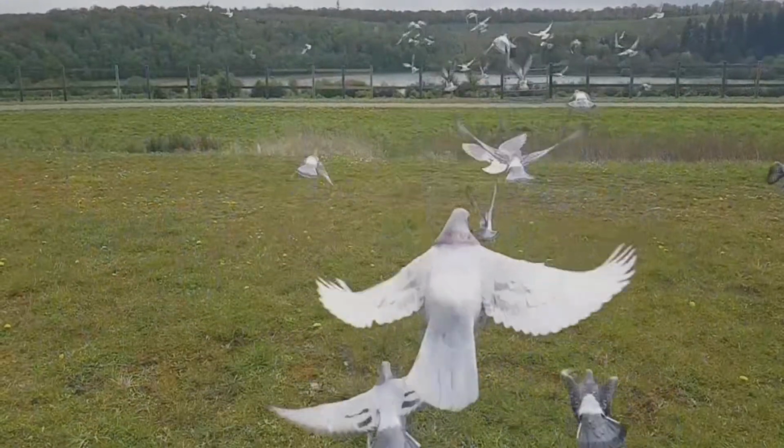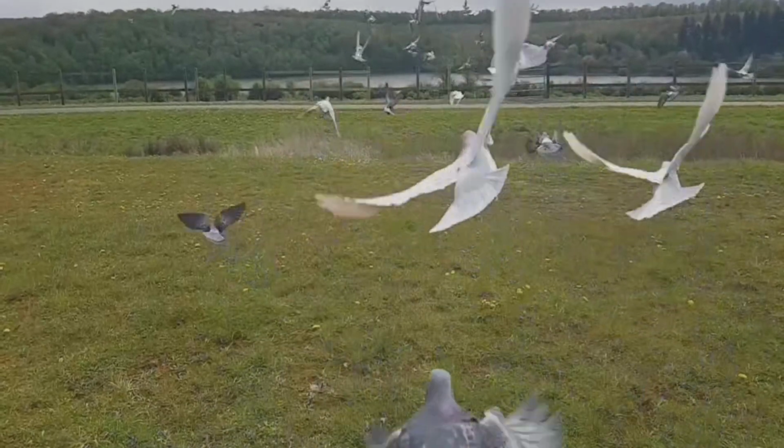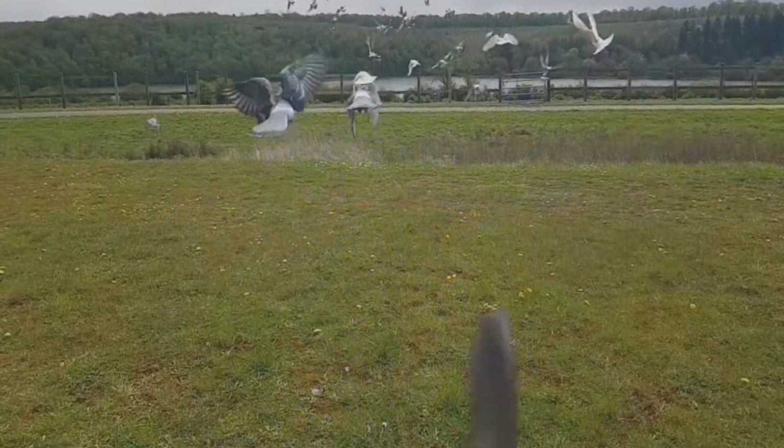Health. Ensure both breeding birds are in excellent health and free from any genetic disorders or diseases. Compatibility. Pair birds that complement each other's strengths and weaknesses to produce well-rounded offspring.